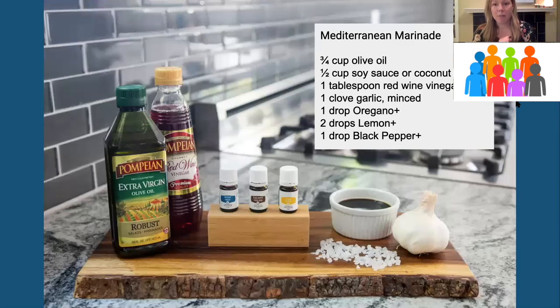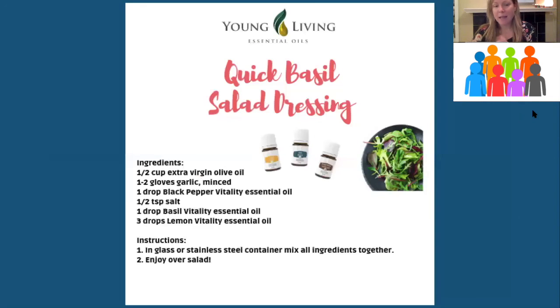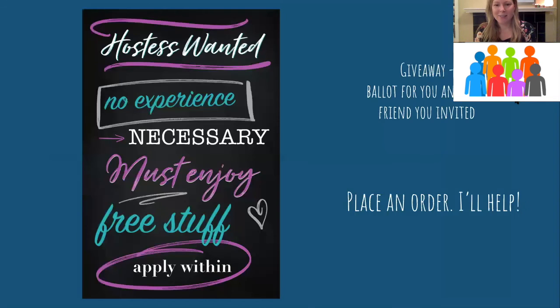There's a Mediterranean marinade that includes the black pepper, lemon, and oregano. And there are salad dressings, including basil, lemon, black pepper, those kinds of things. So these are all things that we've talked about during this call, and these are things you can grab screen grabs from. You can go backwards again since this is recorded and grab screen grabs, and I can send you these links as well. It's just some suggestions on things to make sure that we can have.